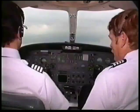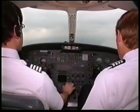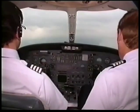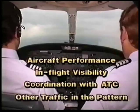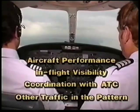Knowing the distance from the runway to an instrument final approach fix or an available landmark can be helpful in determining relative distances. There are multiple ways to increase separation distances while following an aircraft on final approach. Several factors should be considered, however, before implementing these techniques. Aircraft performance, in-flight visibility, coordination with ATC, and other traffic in the pattern that are taking off or preparing to take off.